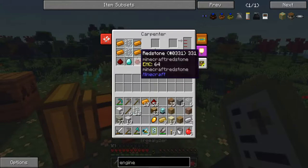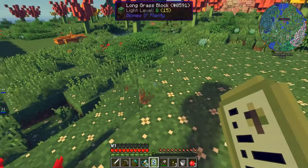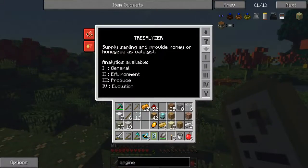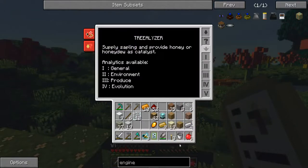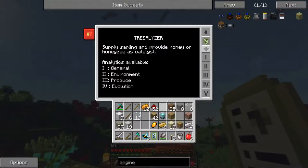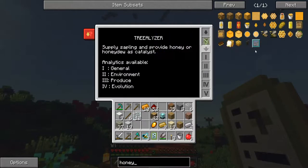Okay, cool. So all right, now we have a treeizer. So what do we do with this? Supply a sapling and provide honey or honeydew as catalyst. Okay, so nothing to analyze, honey required. How do I get honey? Okay, well, let's break this sapling, put that in there, and then we need honey. So how do we get honey? I don't think I've ever gotten honey, I just get honeycombs.